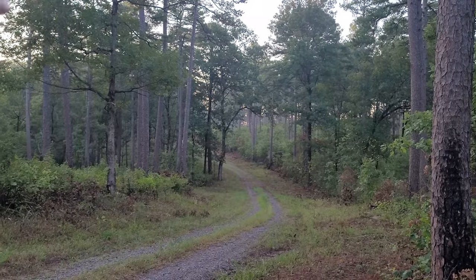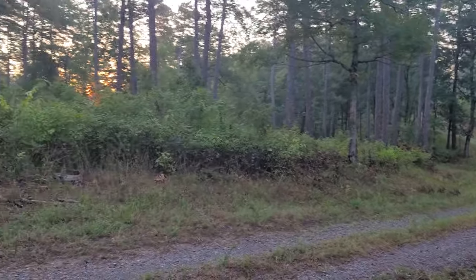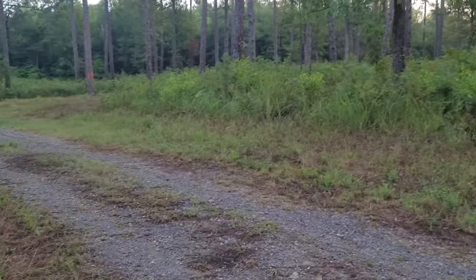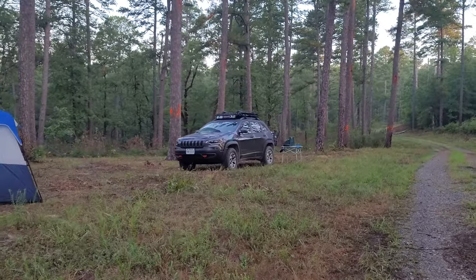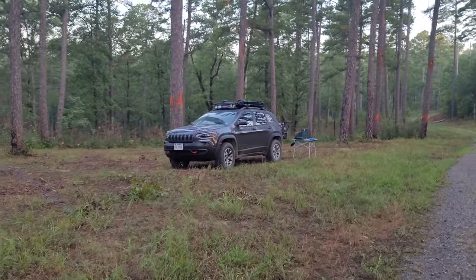And we just turned around and came back. Plus, we were desperate for a camping spot. And we did find some other spots in this area. And if we were sporting our rooftop tent, where we could just pull it up in the little clearing and set up, it would have been fine.